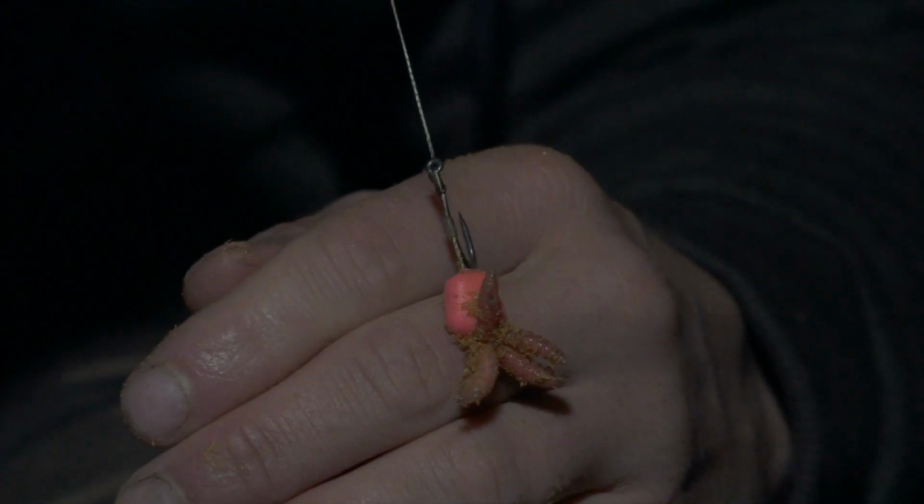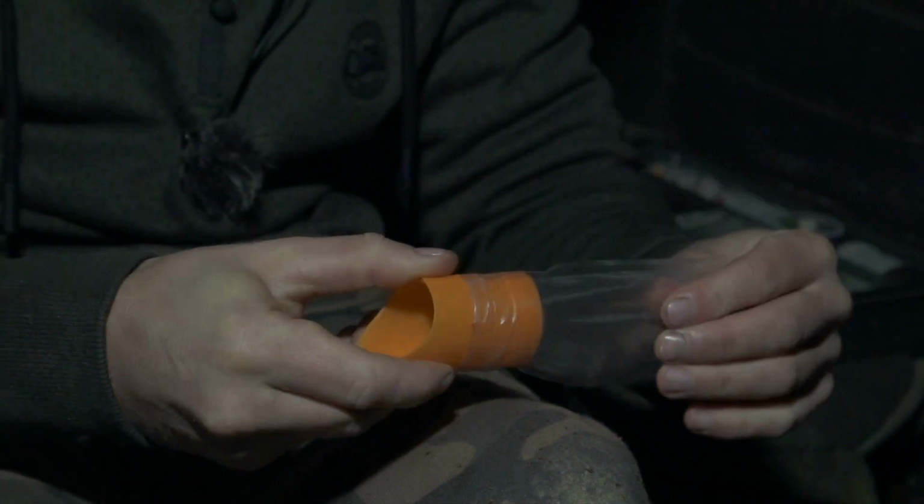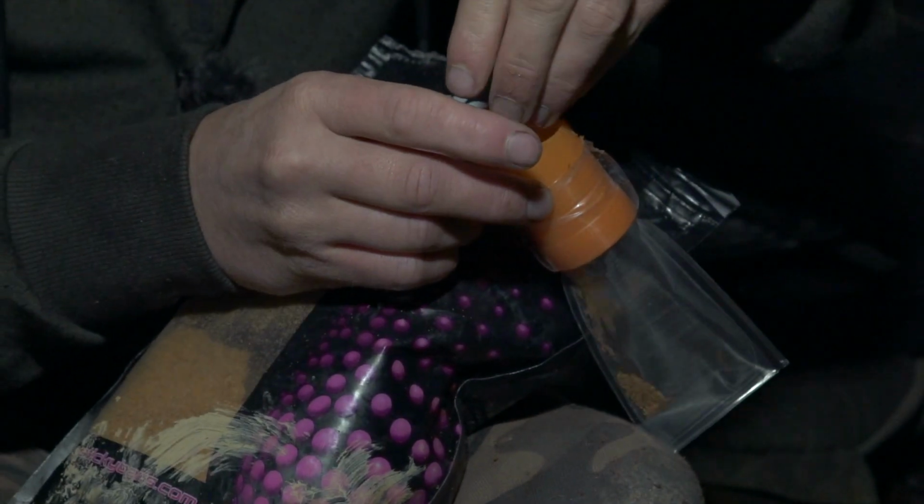Because when you're piercing those maggots to put them on, obviously they burst and moisture comes out of them. So it's very, very important that you dry them out using something like krill powder or a ground bait or maize flour, something like that, to make sure that it doesn't melt the PVA when it goes in the bag. I'll then get the solid bag on the loading tool and drop a little bit of krill powder in the bottom of the bag.